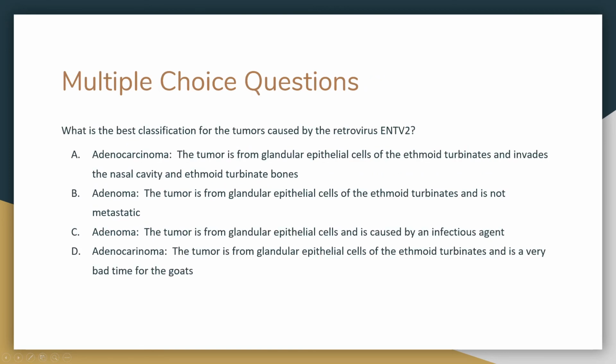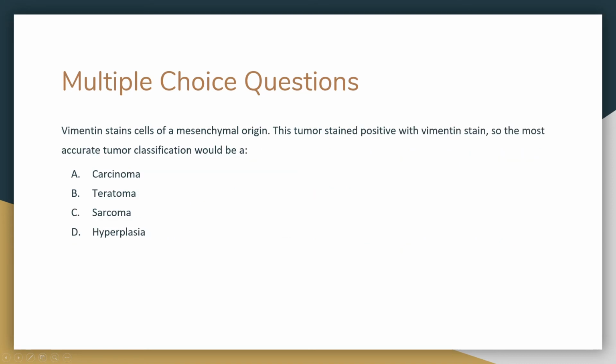We have a few multiple choice questions for you. You are capable of reading them yourselves, but just briefly, for our first one, we would like to know what you think the best classification for the tumors caused by ENTV2, the retrovirus, would be. And for our second question, we would like to know if you have a tumor that stains positive for vimentin, what is the most accurate tumor classification?